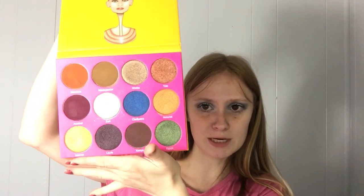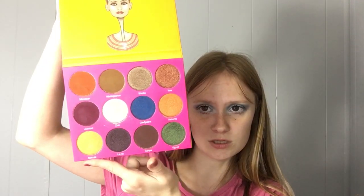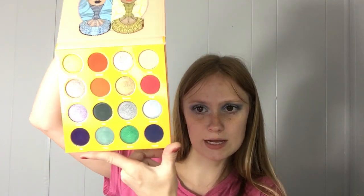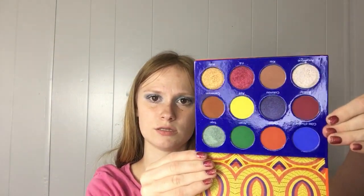This is the Nubian 2. This is the bigger pan version of the Nubian. I like the bigger ones, honestly. I feel like you get more value. This is the Magic Mini. So this is the smaller pans that they make. I'm going to do it this side because that light's bright. The Afrique, which I love this artwork right here. The Deuce, which is my most used from Juvia's Place.